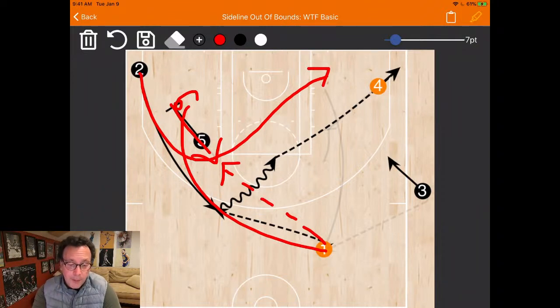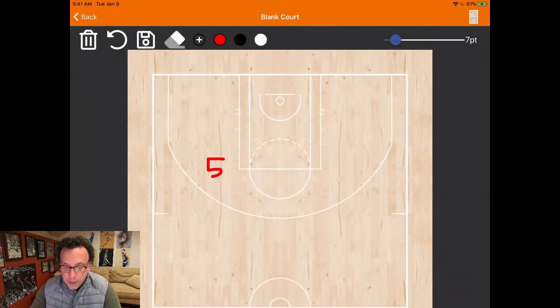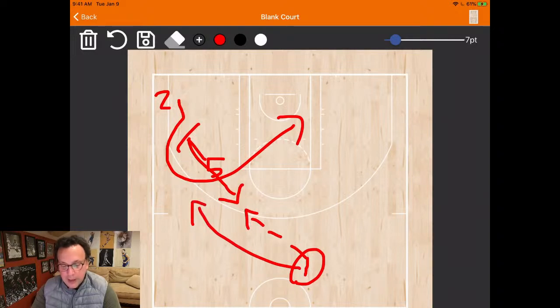So I'll keep adding things and I'll keep showing you stuff that grips me. But again, I'll show you that on a blank board so it's a little more clear. But if the five comes and sets that screen away and the two comes off of here and curls, it's not open, okay, then the five can just turn right back around and cut to the high post, to the pinch post area. The one has the ball and he passes it here and then he just follows his pass looking for the handoff back.